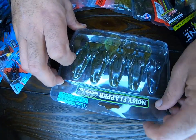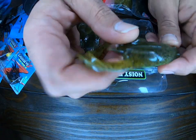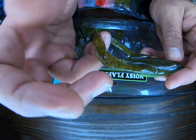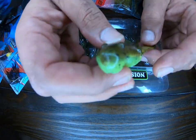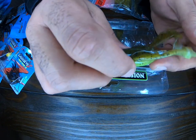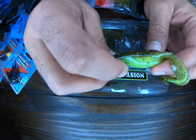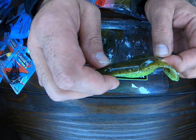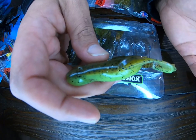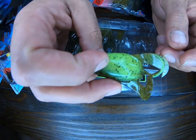Here we have the Kitech Noisy Flappers. I experimented with these quite a bit last year. Obviously, you can run them across open water, separate the legs, and run them on a Texas rig. You can play with the weights on them as well and just swim them. I noticed I'd get a couple bites more than not in the middle of the water column around the edges of pad island formations. Also, running it straight through the pads, I'd get a lot of attention.